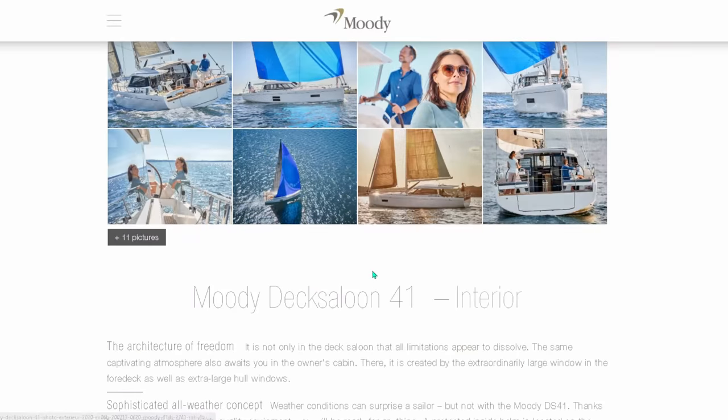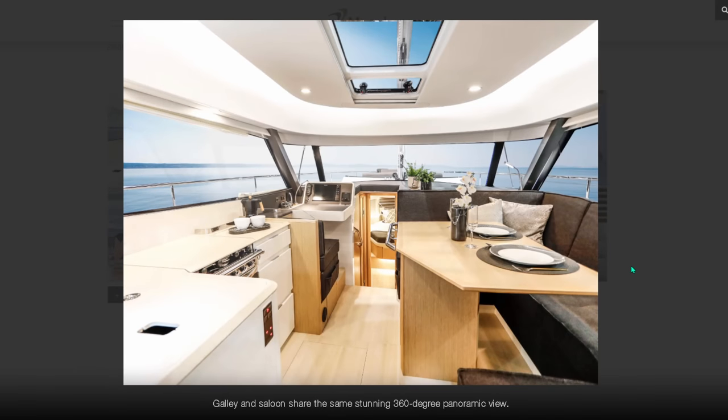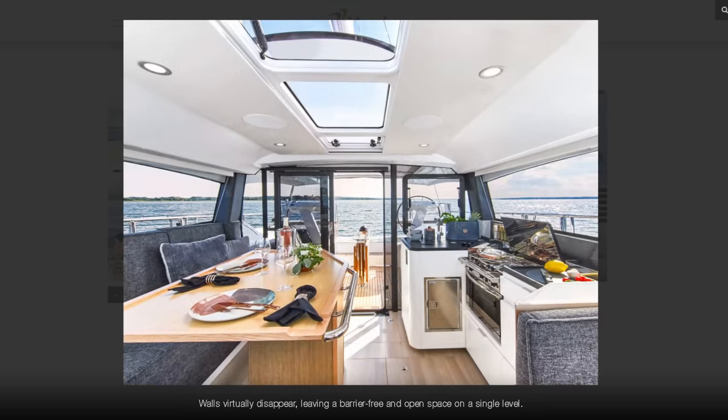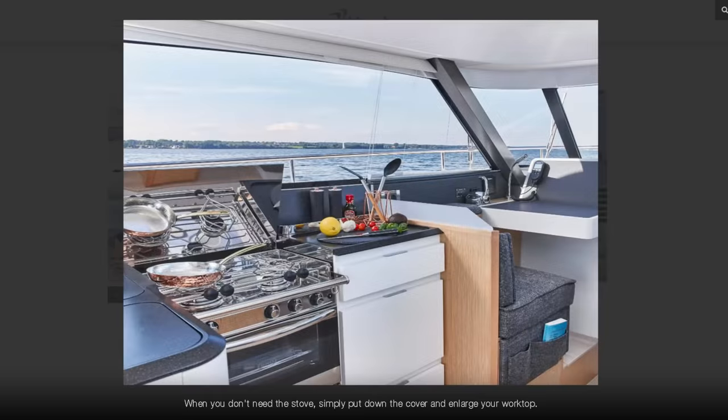Now, if we kick on down to our interior photos, this is what makes the deck salon so amazing. As I said, 360-degree view here. All the same level for our main salon area and our cockpit, and then we step down into the forward V-berth, which is ridiculously huge. It's like an apartment down there.